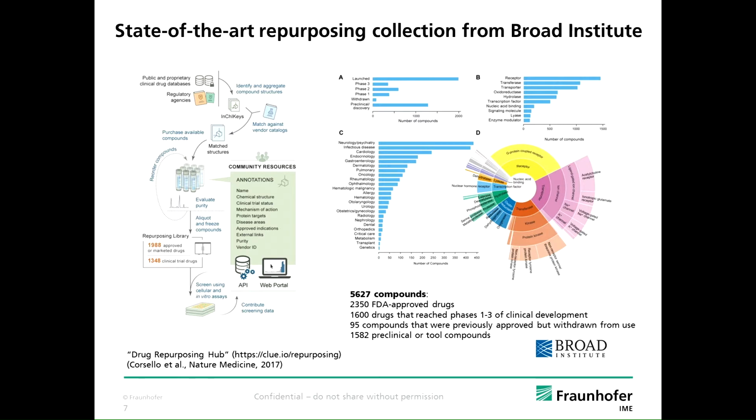So it's a very valuable collection in our eyes, and the secret really behind that is, Christine was also alluding to that, actually the quality of the compound also does matter, and these guys put a lot of effort into trying to understand what is the best vendor, who provides the best quality, and then also, what is this compound actually hitting, which target, which disease class, and also a lot of metadata is annotated in this collection.